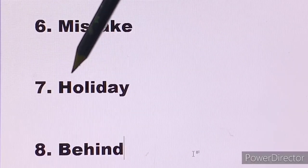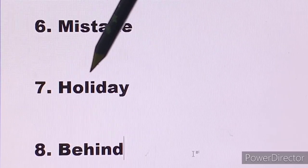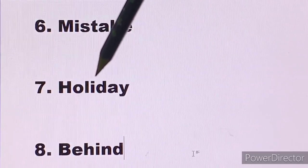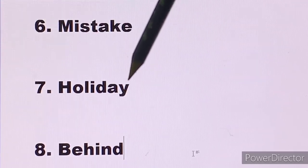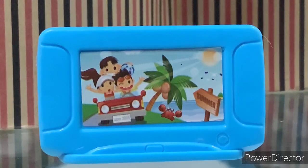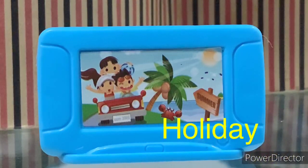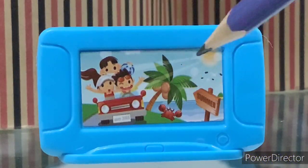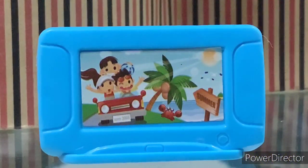Number seven is holiday. H-O-L-I-D-A-Y. Holiday. Now, holiday means a day with no work. On that day, you can enjoy. See in the picture also, they are on holidays. They are enjoying their holidays. Like weekends are your holidays.